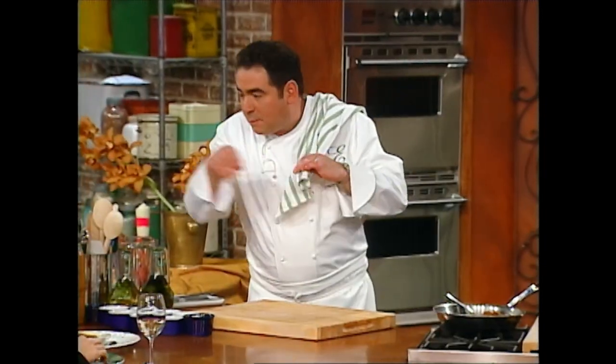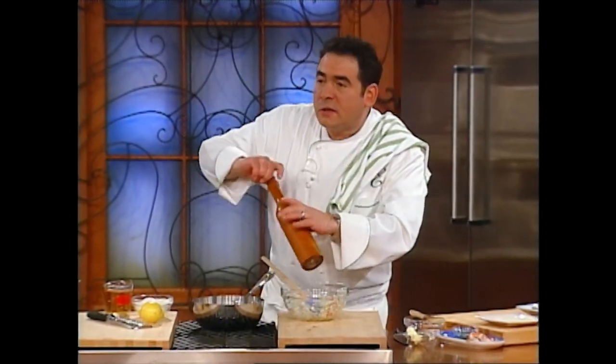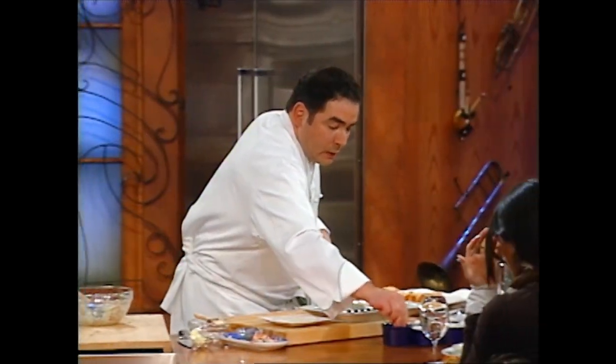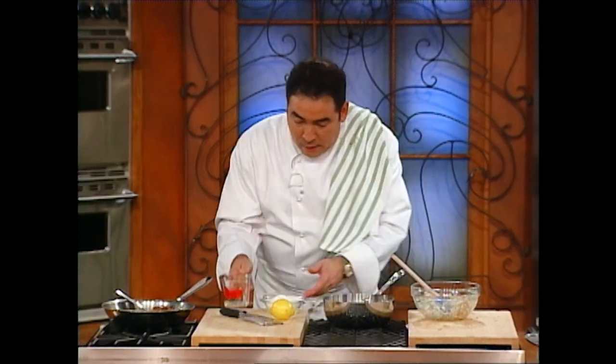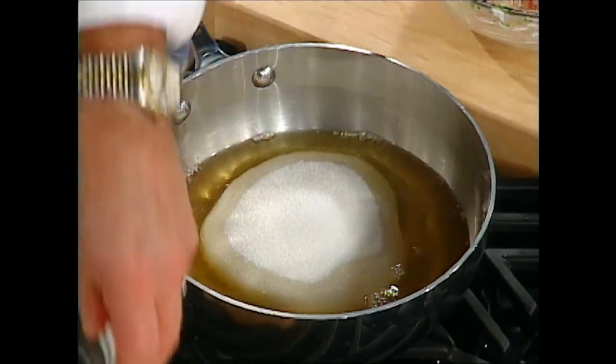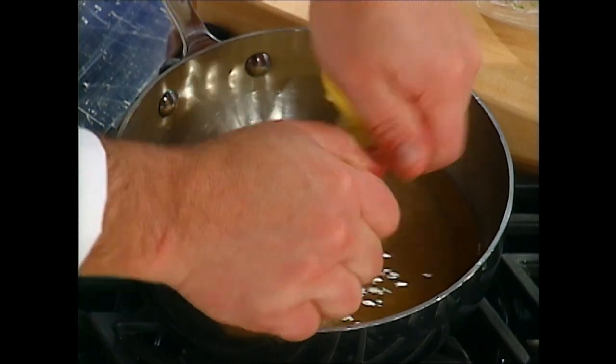What makes these really pop is what's called a gastrique. Have you ever heard that? Don't worry, it's nothing bad. You don't have to go see the doctor or anything. A gastrique is when you combine tartness, like vinegar, with sweet, so you have a sweet and sour thing. For this one, I'm taking champagne vinegar, sugar, which you have to dissolve, and the juice of one lemon. We're going to bring this up to a simmer. It starts to dissolve, and we get this sweet and sour thing going on.